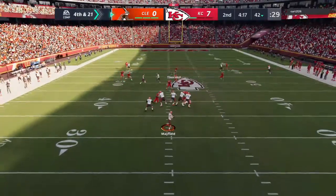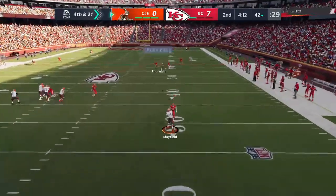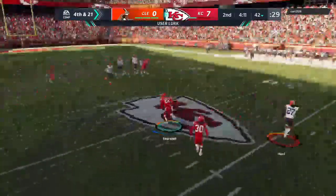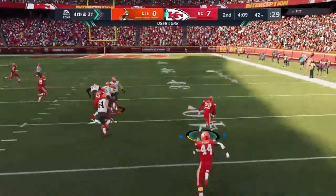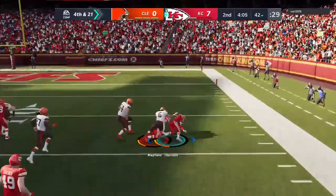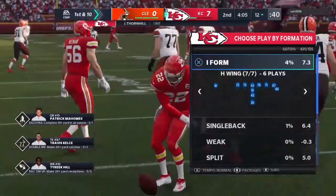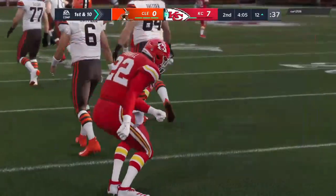They're indeed going. It's Mayfield. Flushed out right. He rifles one that's intercepted. Picked up by Juan Thornhill. And they will finally get him, but not until he's all the way down inside the 15-yard line.